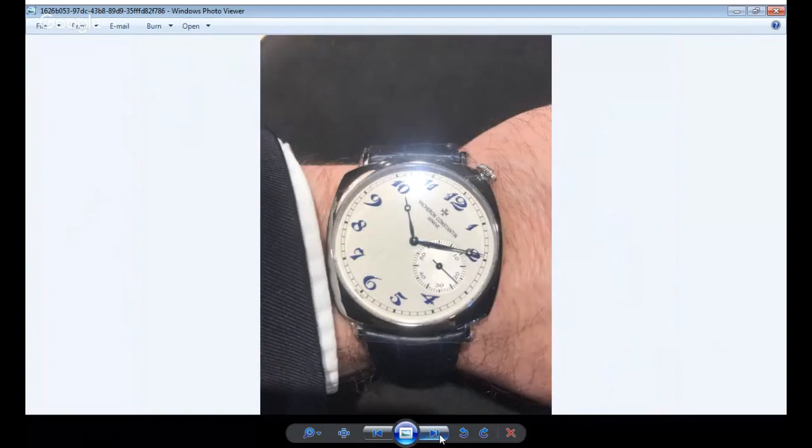Next piece, the Vacheron. This is the Vacheron we were talking about. So this is a left-hand watch, you're saying. Is that correct? Yeah, it is, because if you imagine putting that on the right hand of your wrist. Ah, yes, I see. So I thought this one might have been a racing watch, but you said no. No, it was actually designed for a preacher.